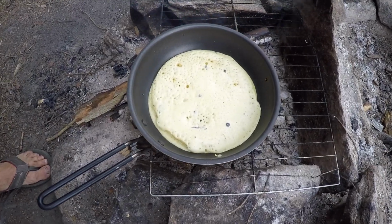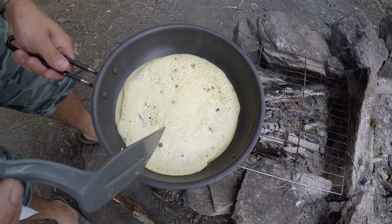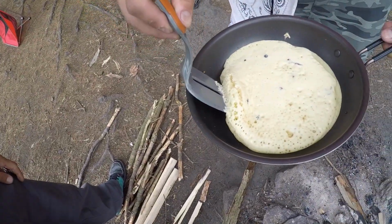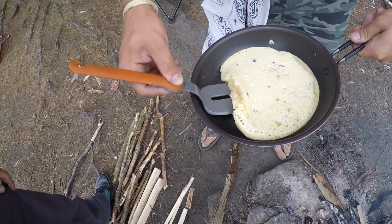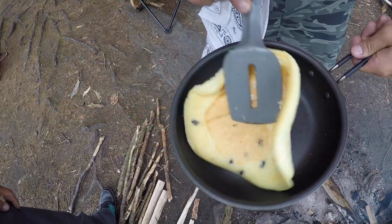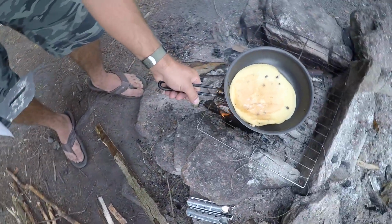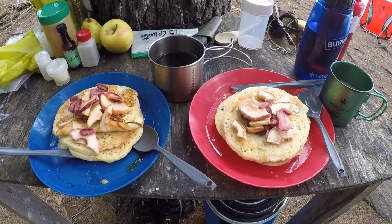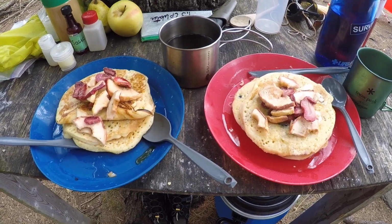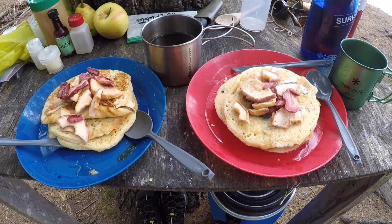We're just having pancakes for breakfast today. Just about to get ready to flip this one. We picked some blueberries yesterday on our trip, so I got some of them in there. Ooh, that's looking good. So here's the finished product of pancakes with dried strawberries and apples, maple syrup, coffee, and Baileys.